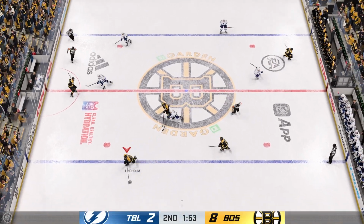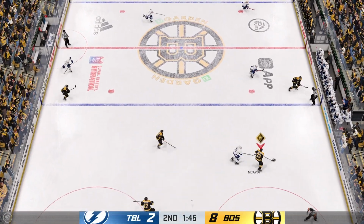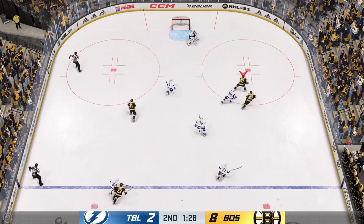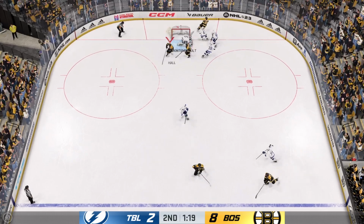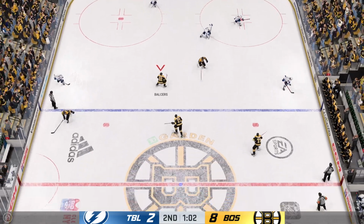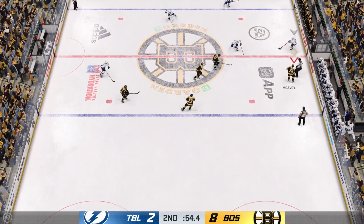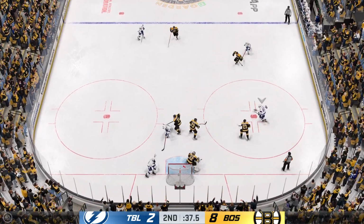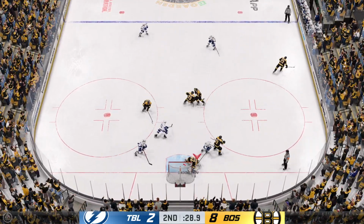Kurashev's won it. Quick feed to McAvoy. Directs it on over to Lindholm. They've got numbers here. The centering feed! Great defensive play to pick off the pass. Puck picked up by Sergachev. Down the left wing, across into the offensive end. Lets it go, and makes the save.